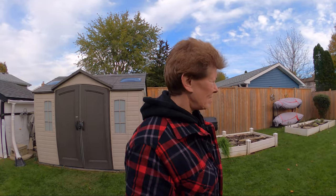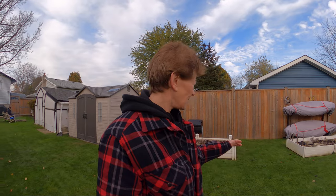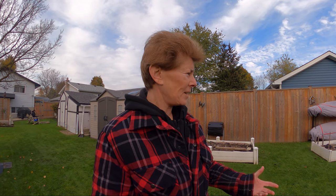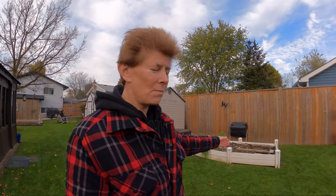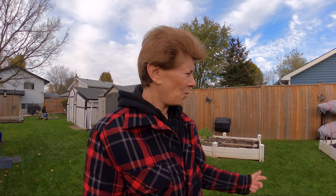The gardens, I'd mentioned in a video a couple of weeks ago that we were going to have to clean out the gardens. We wanted to do that before we got our second frost of the season. So everything's been cut down now, and it's got lots of compost in it. Then we're going to add more that will come from that barrel when it's broken down properly, and we'll put it in the garden before we plant things in there in the spring.